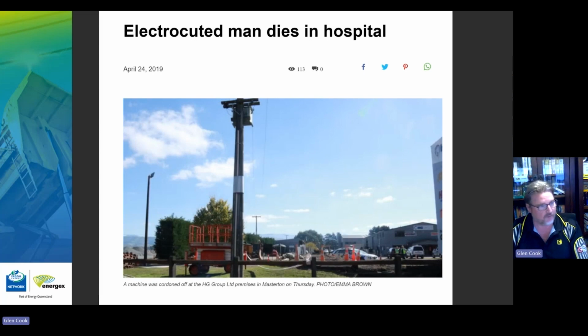They had an elevated work platform, scissor lift, not operating properly. They parked it up underneath the power line on Friday. Monday morning, a 22-year-old comes out to do repairs on the elevated work platform, extends it into the overhead power lines. He's now deceased, right? These things are real. They're happening all the time.